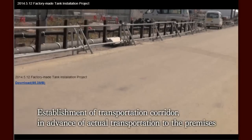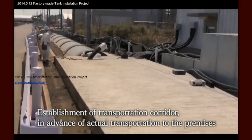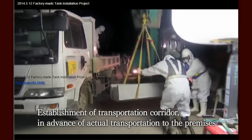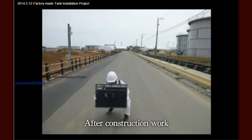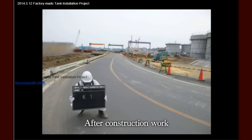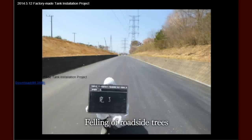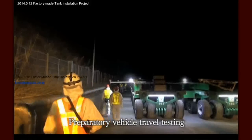Supporting this factory-made tank installation project, there was another major project to establish a transportation corridor, which had to be done within a very short period of time, about 3 months. This other project aimed at transportation of large tanks, preventing contact with any object along the way. It included various work ranging from road expansion and paving work, removal or relocation of power lines and distribution lines, felling of roadside trees, relocation of floodlights and traffic lights, to advanced vehicle travel testing.